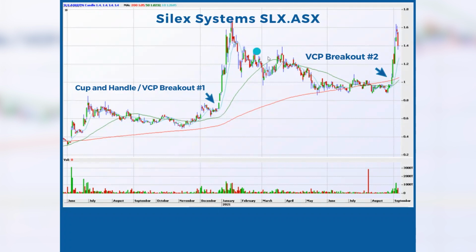Not one to discuss for Silex Systems now, but it creates the volatility contraction pattern number 2. So see from the highs, it drops down, rallies from those lows, but the rally is nowhere near the highs, and then leads to another drop down to the 200-day moving average. Forms a bit of a base, tries to rally from under the 200-day moving average over the 50-day, fails, comes back down under both, churns sideways, drops once again, has a bit of a rally, drops once again.